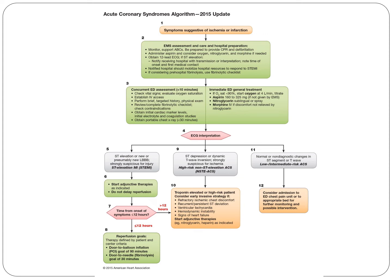All right. So is the troponin elevated, or if they're a really high risk patient, we may do early invasive strategies, right? So we may do things that we would do for a STEMI with a non-STEMI if it's highly probable that we're just not seeing it and they do have a blockage, right? So if they're having refractory ischemic chest discomfort, like really bad chest pain that doesn't go away, if they're having runs of VTAC or signs of heart failure, we may end up doing other things. They may end up going to the cath lab after all. Or we may start adjunctive therapies like nitroglycerin or heparin. All right, so that patient still isn't out of the woods. And once in a while, if the probability is high enough, they may still bring them for further interventions, right?